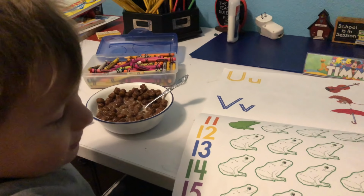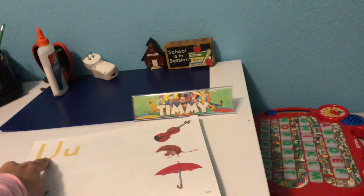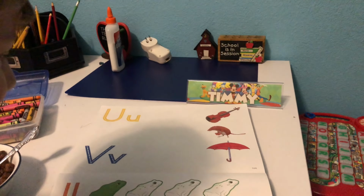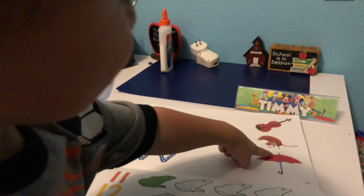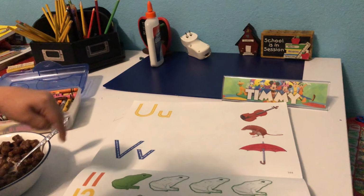Schoolwork? Yeah. Okay. So we need to match the letter with what it starts with. Where does that one go? Good job. That's right. Timmy has finished his schoolwork basically with like 3 months to spare.